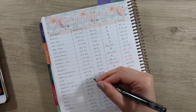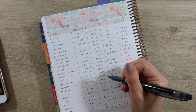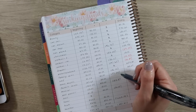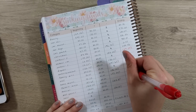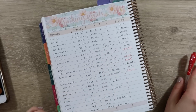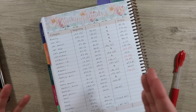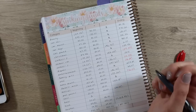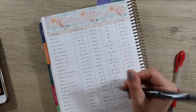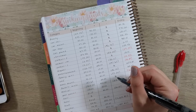Home maintenance, we started with $41.23. I added $20, and Jason has spent $77.34, so we are under on that one as well by $16.11. Funny thing about that is I asked him specifically if he needed more money in that account for fertilizers and stuff like that, and he said no, and there you go. I was the one who added $20 because I'm like, we might as well just add a little bit to be safe.